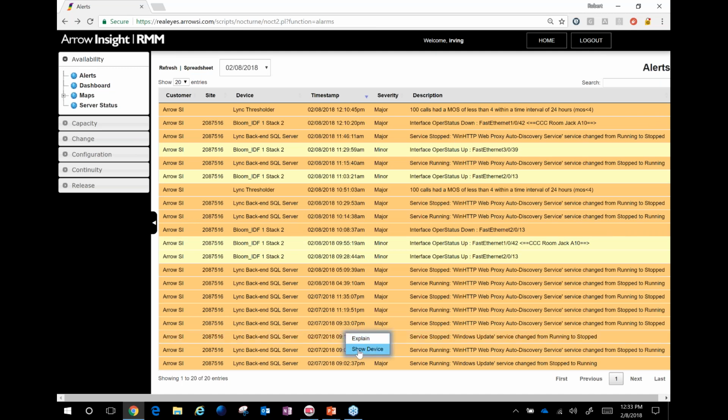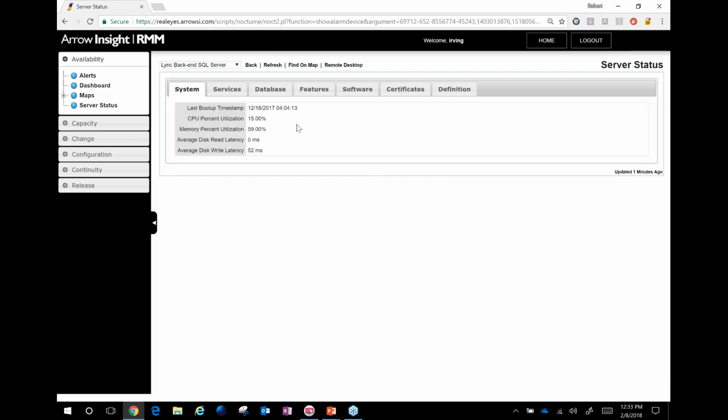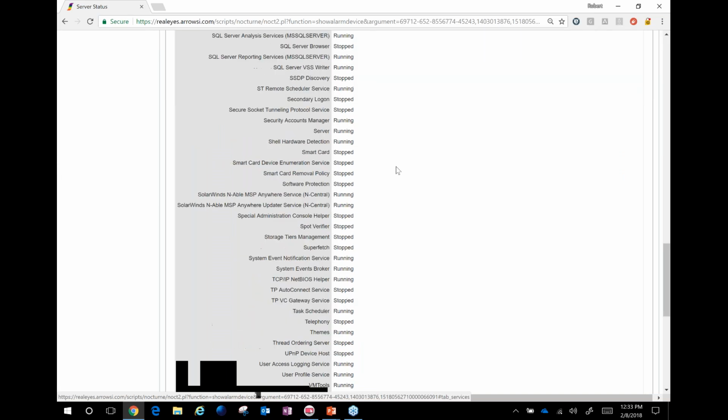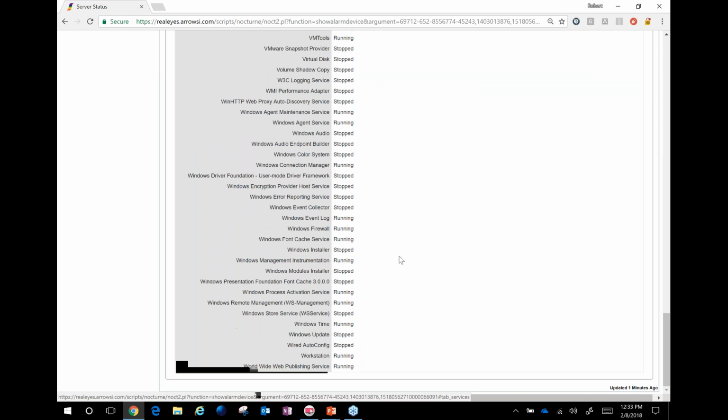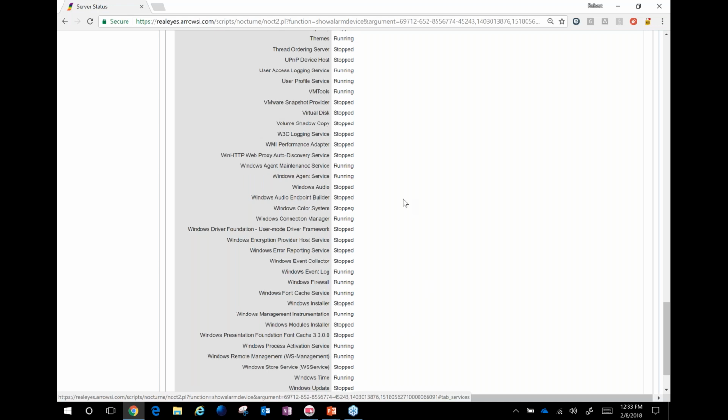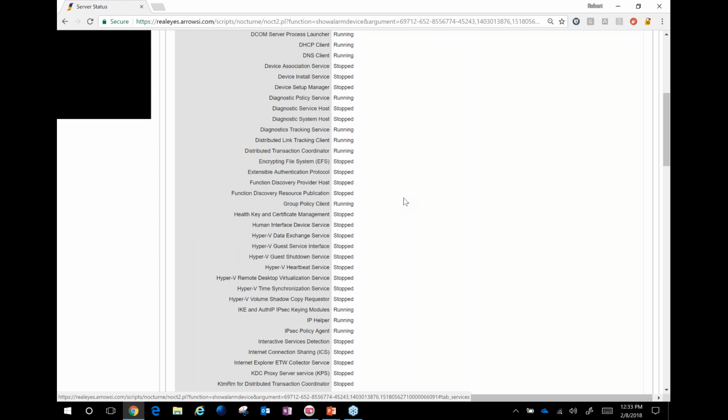So if I go in here and go show device, I can actually look at the services that are running on that server. This is all of them running, and it's actually a Skype for Business server. We just haven't changed the name of it. You'll see here that the Windows Update service has stopped, down here at the bottom. Can you fix that here? No, but you could get a hold of your Microsoft team and make sure that somebody's aware that it stopped.